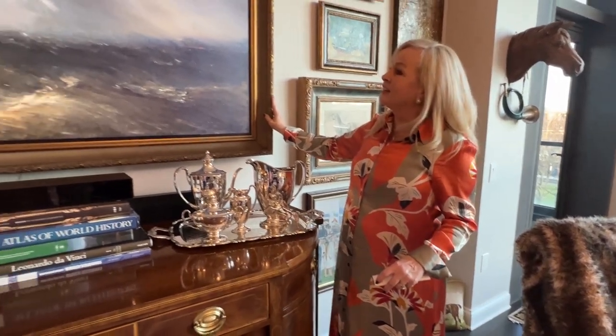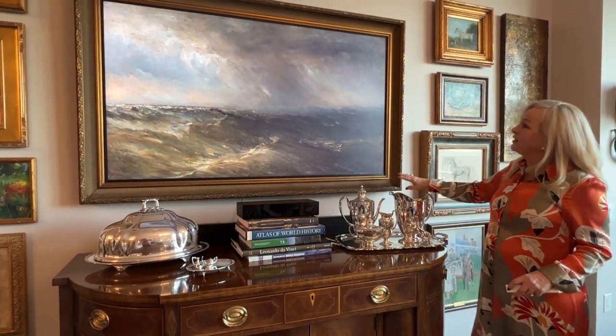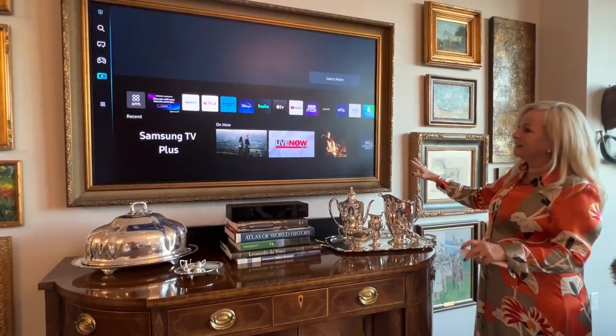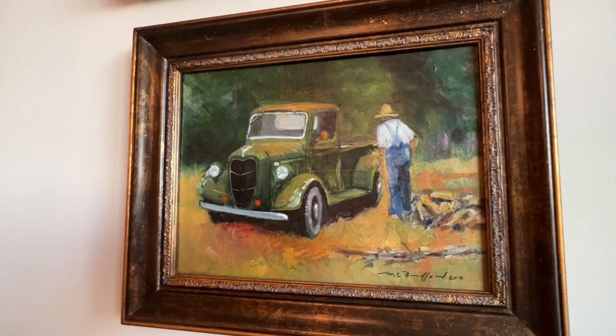I'd like to give a shout out to Sarah from Archive Gallery in German Village. She built this large frame. She framed in the TV to make it look like we have a masterpiece in our living room. And then we can watch TV.